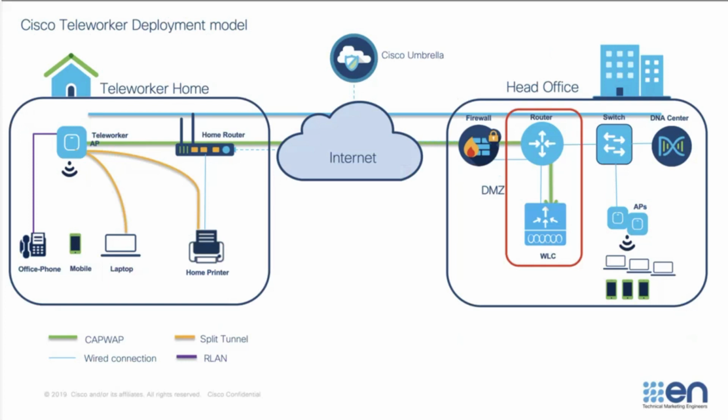So the Cisco Teleworker solution offers the same SSID as that which is supporting data and voice inside the enterprise, and it extends that SSID seamlessly over to the user's home location. The controller should really be placed in the DMZ, and the corporate firewall must allow your CAPWAP control and CAPWAP data traffic through the firewall to the wireless LAN controller.